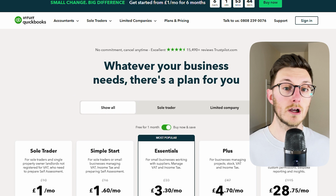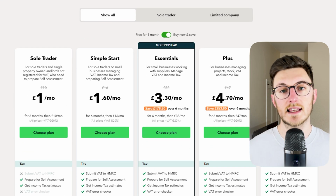This tool also has multi-channel support, so you can consolidate all your cross-platform and marketplaces into one single dashboard, giving you a complete clear view of your overall business performance. And perhaps an underrated feature of QuickBooks Online is its scalability.